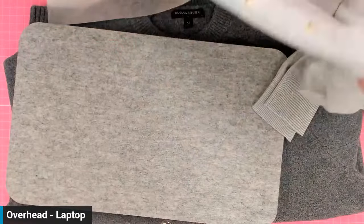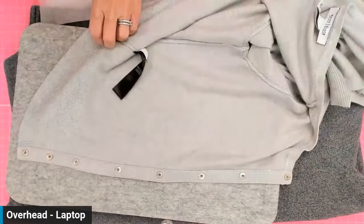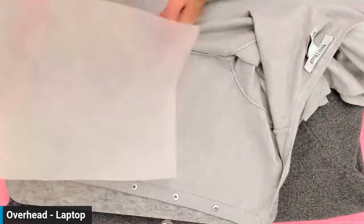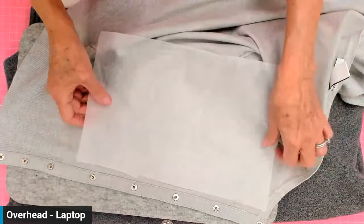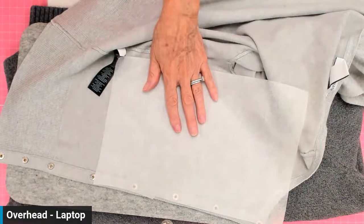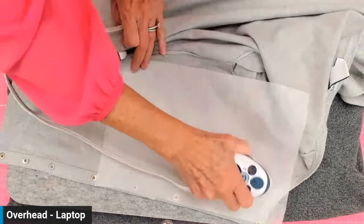And I probably should not have my template on there, but we'll just kind of cheat. Well, I would advise you to put the stabilizer on first before attaching the template. So don't do as I do, do as I say. Okay, but we're just going to do this really quick. And my cord is caught. There we go. All right, we're just going to fuse that in place.